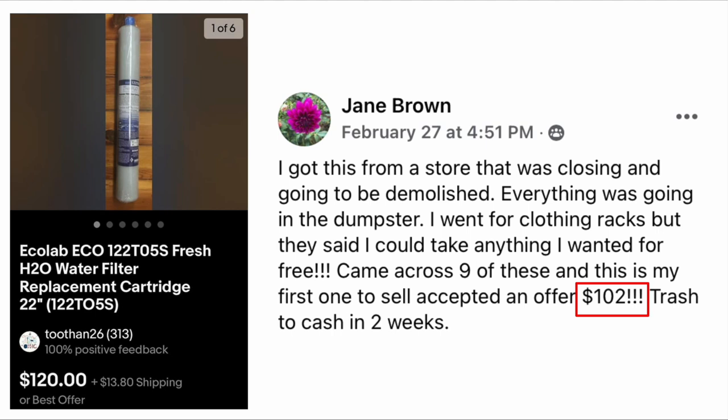Jane Brown. I got this from a store that was closing and going to be demolished. Everything was going in the dumpster. I went for clothing racks, but they said I could take anything I wanted for free. Came across 9 of these, and this is my first one to sell. I accepted an offer of $102. Trash to cash in 2 weeks. And this is an Ecolab water filter replacement cartridge. Free and sold for $102.